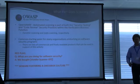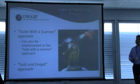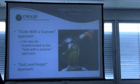And that's the challenge in a lot of places, especially folks that are driven by compliance requirements. You've got a checkbox. What do you have? We've got a scanner. Yes. Thank you. We've got a scanner. And we've seen a couple of different anti-patterns for organizations when they try to roll this out.